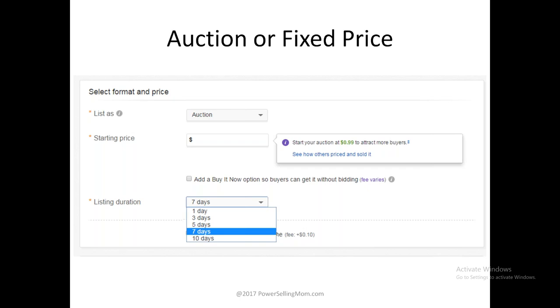Now, if I have a high-end item that I want to get extra exposure, I'm going to run it for 10 days. And I start on a Thursday about 2 or 3 in the afternoon. That way I get 2 weekends out of it, and it ends on a Sunday. So that works out really well.